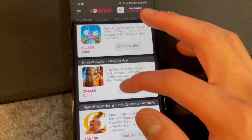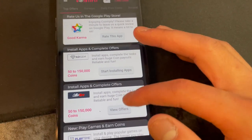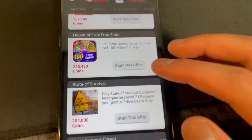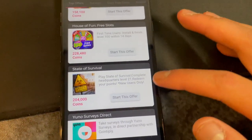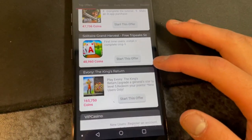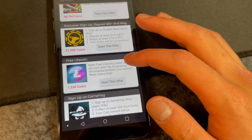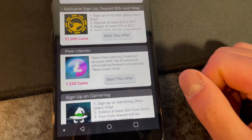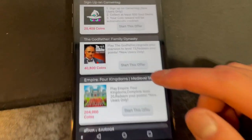So guys, as you can see right here, the very first page is top offers. Now despite it saying top offers, I usually don't use any of the ones that are listed individually, like these ones right here, because they take roughly 14 days to complete, or you have to actually make a purchase, which kind of defeats the purpose unless you really enjoy the app. So all in all, I would advise to stay away from this section. You could always give it a try. Some of these are okay, like signing up for apps with no purchases needed, but most of them require some purchase or a lot of time played.